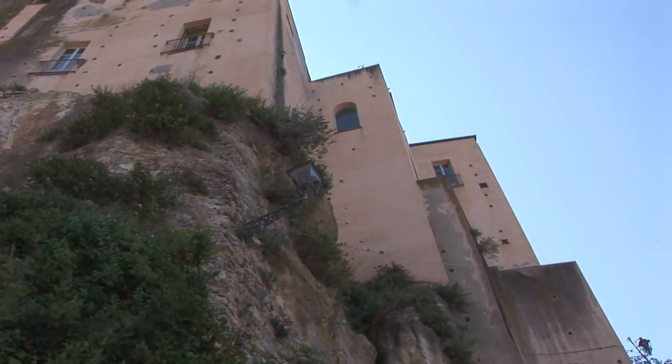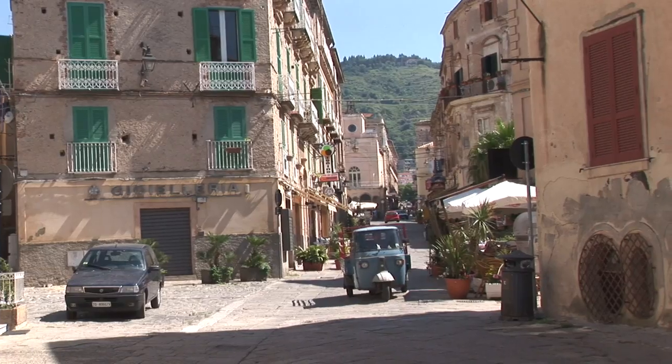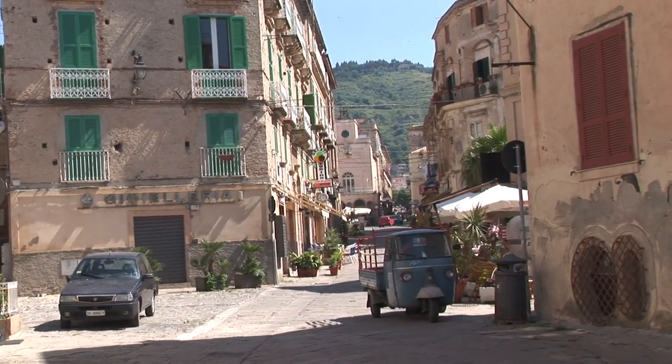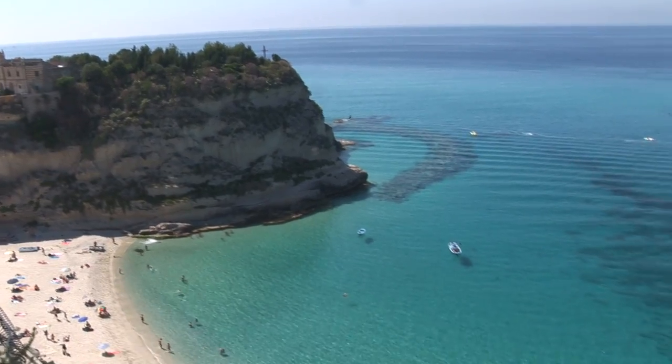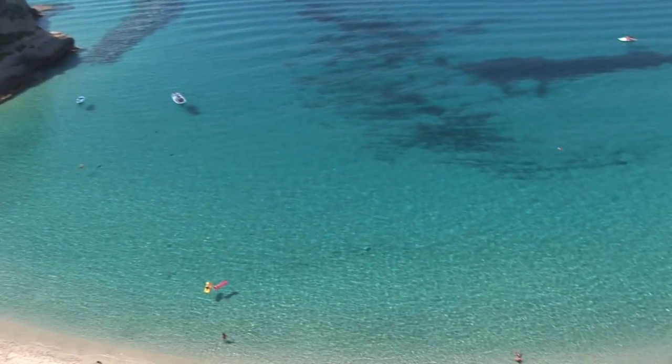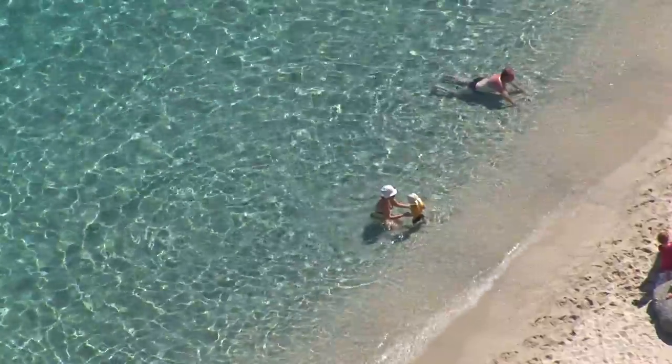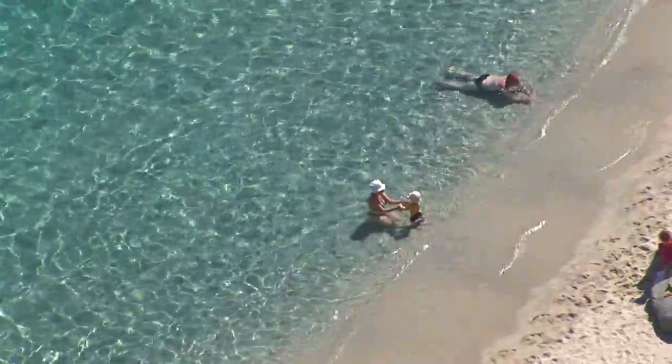When we finally get to the top, we're delighted to discover that the old town has retained its charm despite being a popular beachside destination. We appreciate why it's renowned when we see the view from the top. The color of the water is such a clear tropical blue, you'd think you were in the Caribbean rather than the southwest coast of Italy.